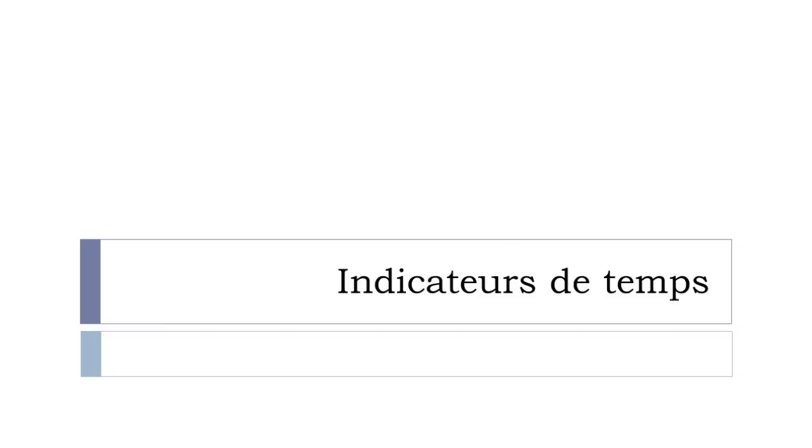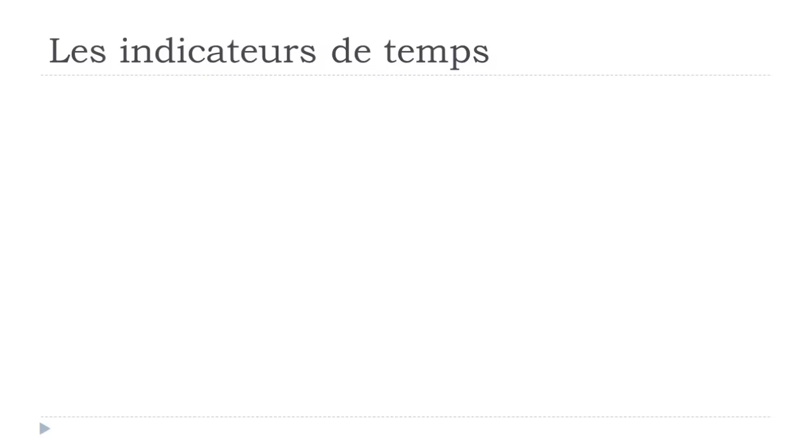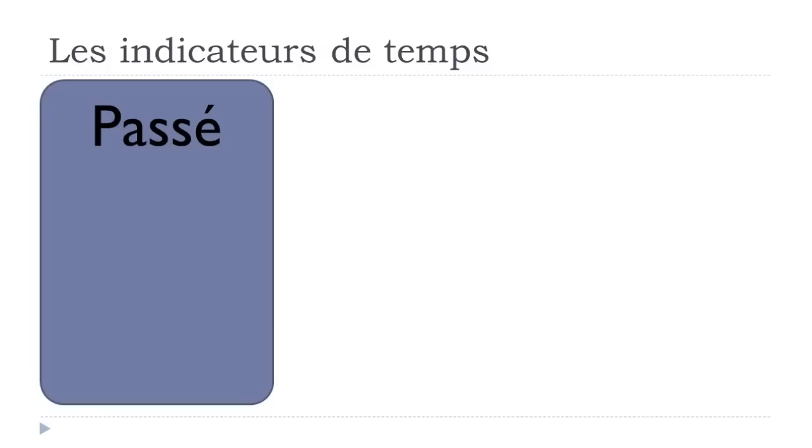Indicateur de temps. So if you want to introduce some sentences or concept at the past, present, or future tenses, then you will have to use them. So let's start now with the past, le passé, okay?